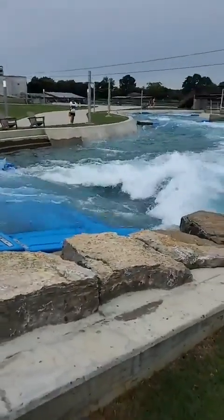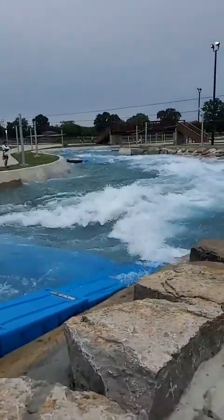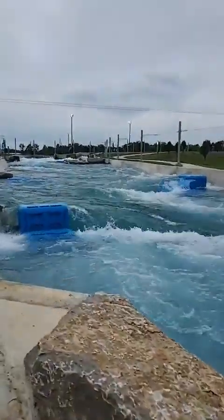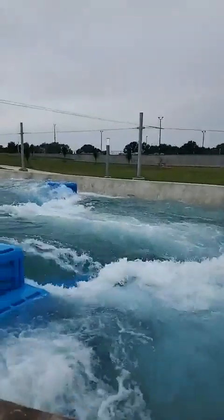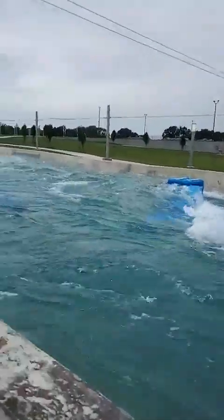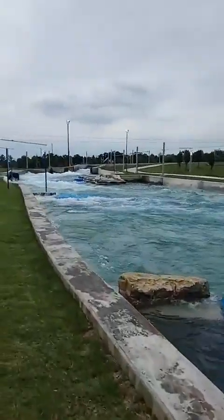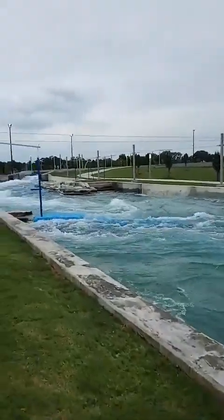Looking at this, you can see kind of the drop. Woo! That'd be a good one. I'm gonna walk a little more of this channel. And I tell you, this is going to be a pretty thrilling ride through here.